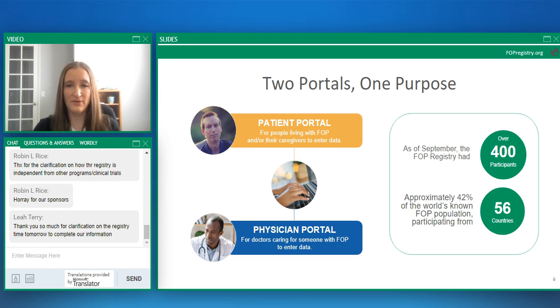In the physician portal, physicians are invited to enter clinical information about FOP patients and their diagnosis, symptoms of possible flare-ups, and additional signs and symptoms. We encourage physicians to enter this information at least once a year. However, as an FOP patient, you have the choice to participate in either portal or both. So your physician will not enter information about you into the physician portal until you have provided written consent.